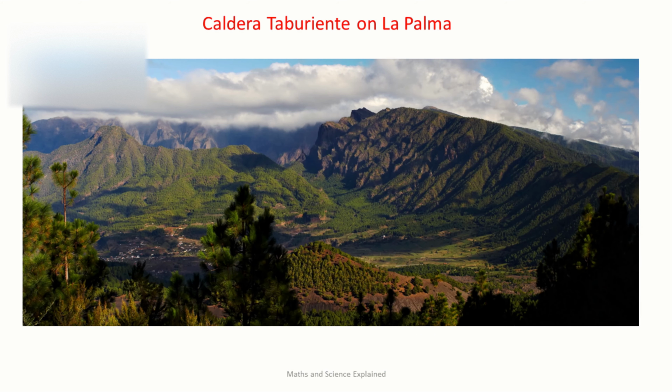In La Palma, the best example is the majestic Caldera Tabirente, which is an immense depression, one of the largest in the world of its kind.